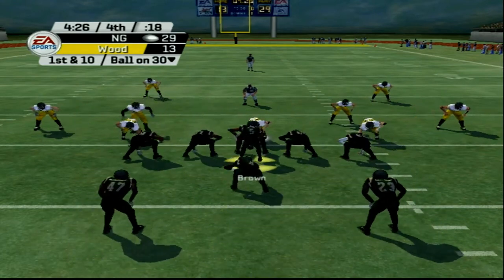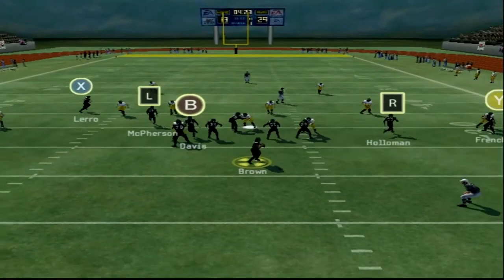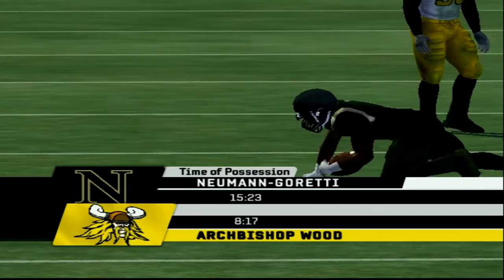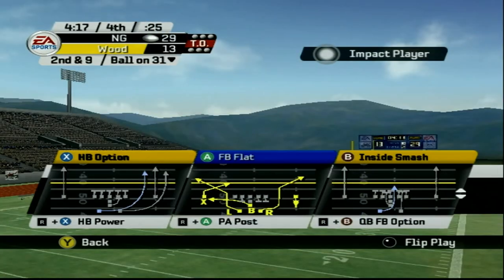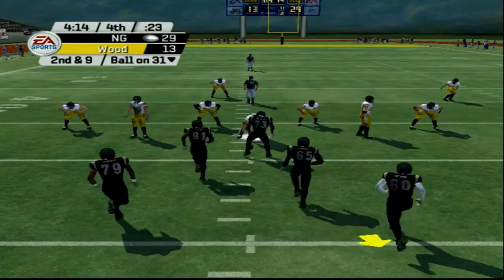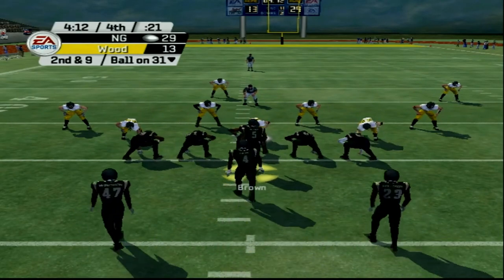They come out in the bone here. Brown back to throw. Lets it go. Complete. Brought down. And the completion nets him very little yardage. Coach, what's up with that play? I'll tell you, those defenders crashed in and got him in a hurry. No chance to get anything there.